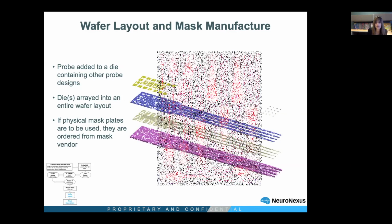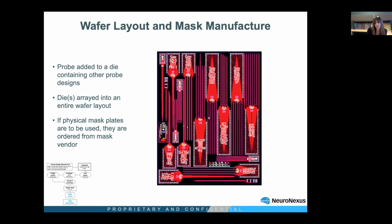It's added to a die, like you see here. That particular probe, I think, was replicated 2 times on this die. It just depends on how many probes are going on a die and how they all fit together. It's like putting together a puzzle. It's actually one of the most fun parts of the design process.